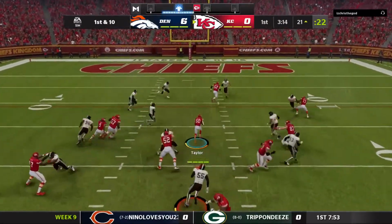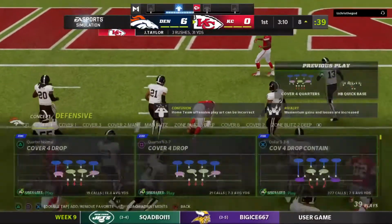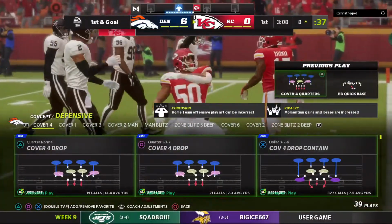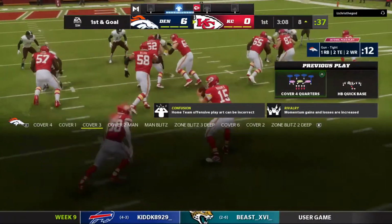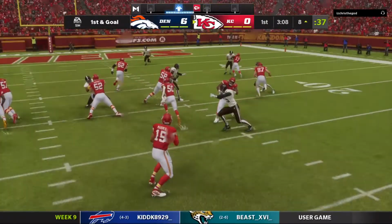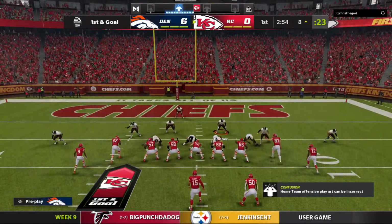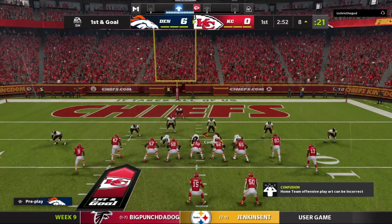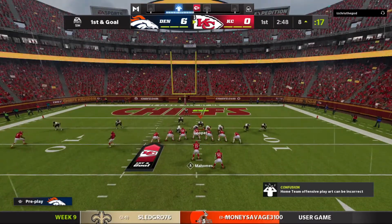First and 10, Taylor now. And they've got it inside the 10 at the 8. Absolutely love the run right there. This guy's known for his quickness, but also for his speed. He's able to get to the second level almost before you blink if you give him any type of blocking. Always talk about slot receivers, and they're usually known as quicker than fast. In this case, we've got a guy who's quick and fast, and he used it to great advantage.